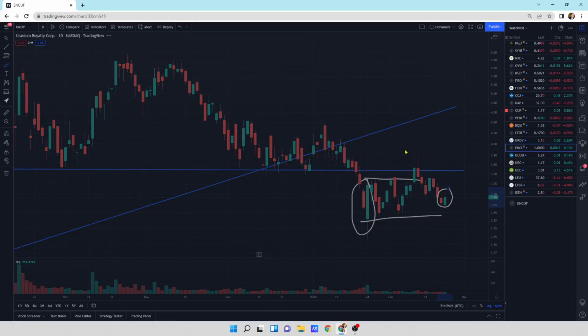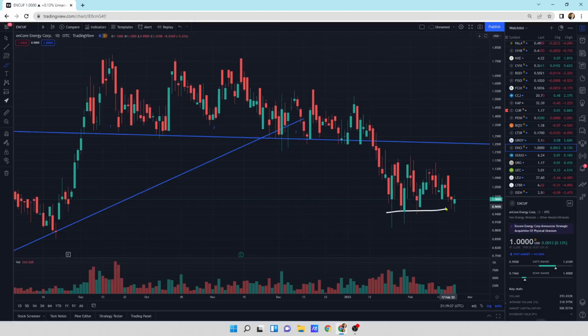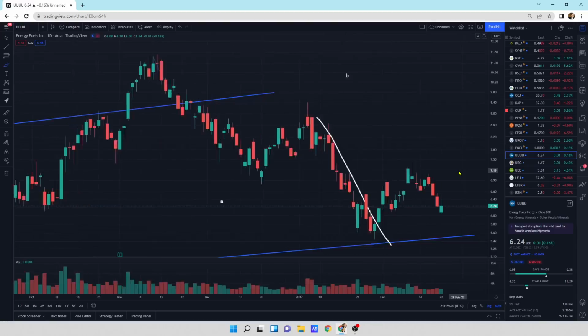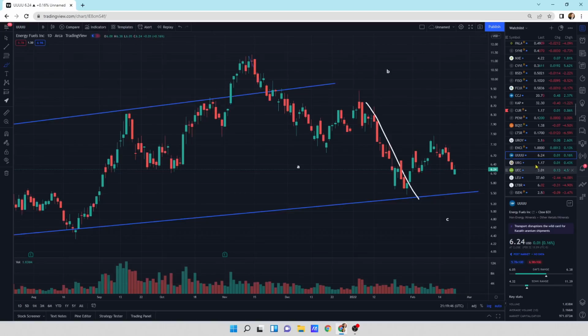Encore Energy, ENCUF, one of my favorite American companies. Bill Sheriff's the CEO. Again, a little bit of support where it's at, a little bit of wicks at the bottom. There's good buying pressure down in this section here. Hopefully it holds. UU. It's a little bit of buying pressure, not much, but we're coming to support. There's some buying, support's right underneath it here.